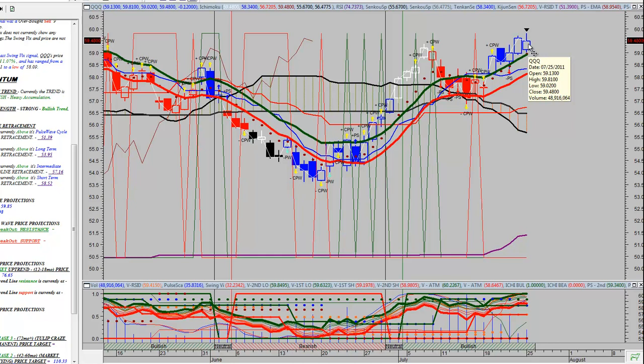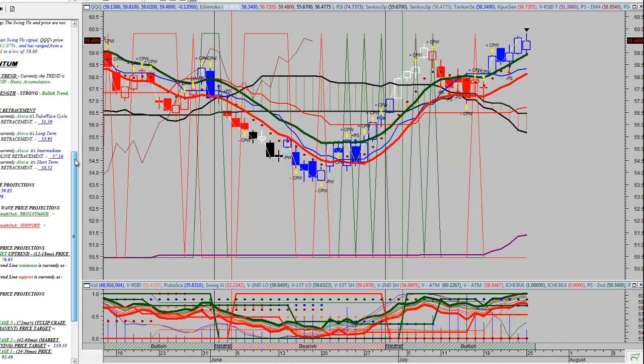Weekly pulse wave resistance is at 58.34, which we did manage to break out, and we have the support at 56.87. Obviously, the system would reverse the long position and go short at the weekly pulse wave 56.87, or the intraday pulse wave of 58.98.